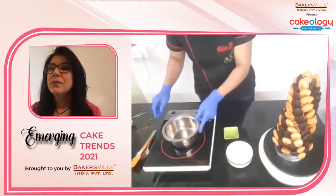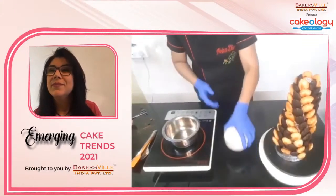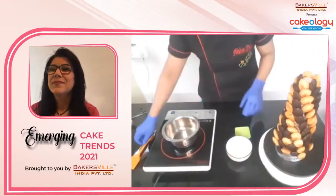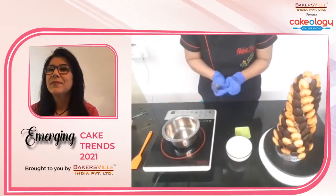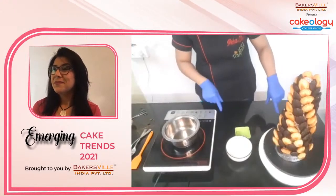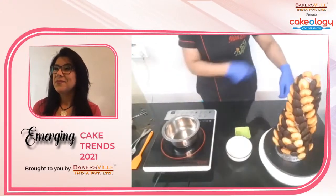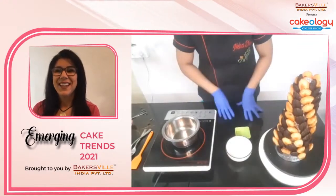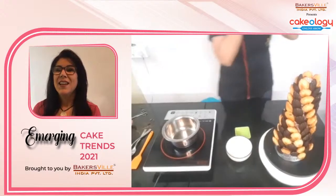So for the deco, what we're going to need is just sugar, water, 2 forks, and I'm going to keep 2 rolling pins so that I get nice strands, just to give it a height so that the sugar strands don't stick to the table.